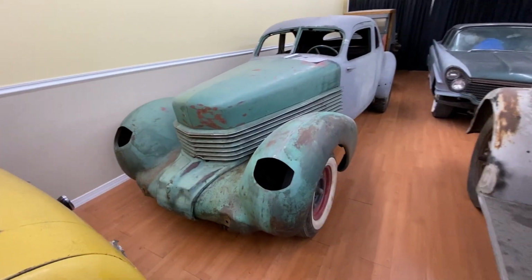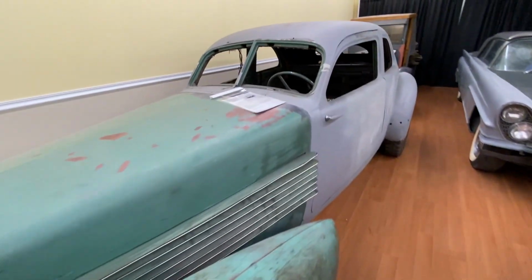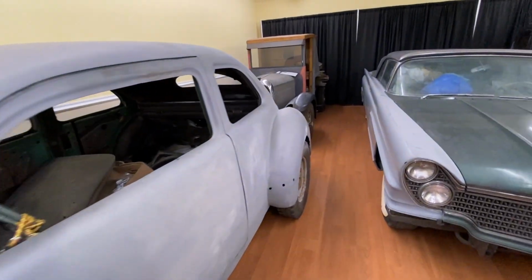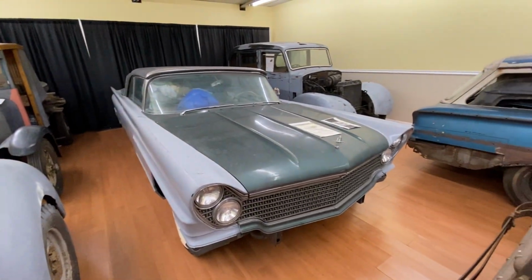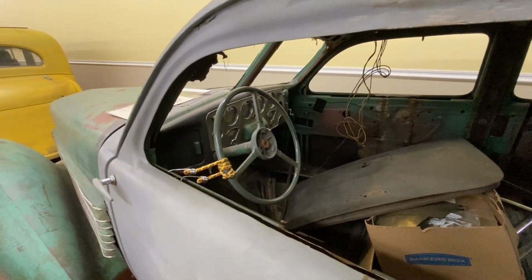Another decrepit unit from the Classic Auto Mall. This is a Cord, not a cord. This is a singular Cord. These were cool. You could get them supercharged. They were also front wheel drive.